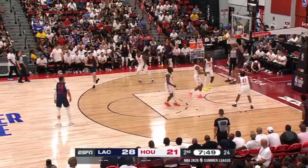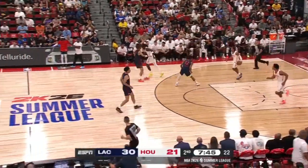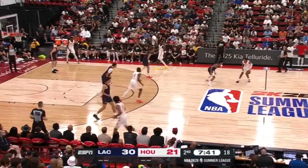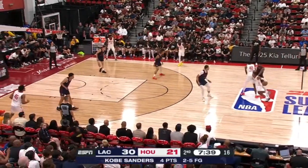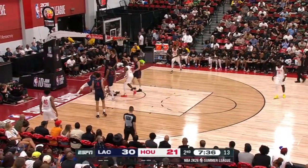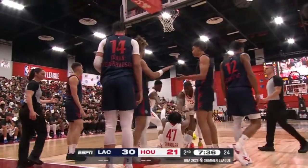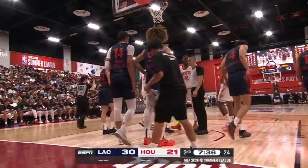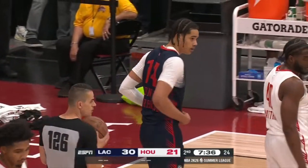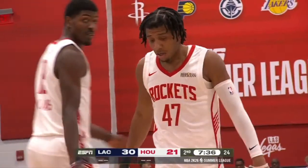Sanders controlling the offense and getting to the cup. I like him. Telling people during draft night, I really like him. Chandler. Whoa! Gets low. Niedenhauser jumped for the block and a dangerous play. Looks like everybody's okay. Everybody's good. You hate that when guys are flying up in the air.